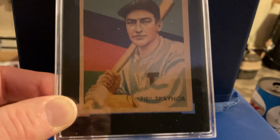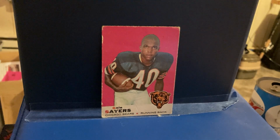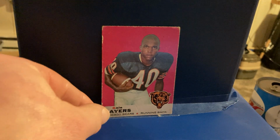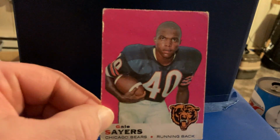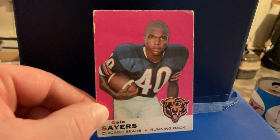All right, next card we are going to feature. We're going to go to football. And we have got a Gale Sayers. So one of the best, most elusive running backs of all time, the Kansas Comet was what they called him. Unfortunately, a really short career due to ACL tears in both knees. One of those happened in this 68 season, and he came back in 69. This is a 69 Topps card. And he still led the league in rushing after rehabbing a torn ACL.